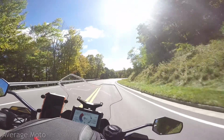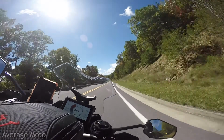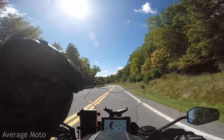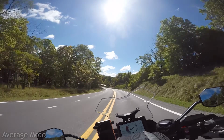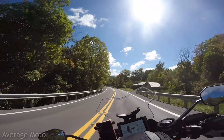Super Duke GT might not be the most attractive looking bike when you first look at it, but you can't deny how well this bike handles. That back there was more fun than I've had riding a sport bike on that road.